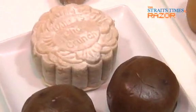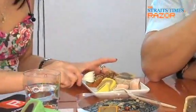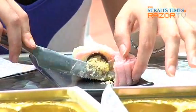I may applaud the new, but I would hang on to the old and make sure that the heritage is not lost. And it's part and parcel of educating the newer generation as well, to let them know that such is the traditional one and it still exists. In other words, embrace the new but don't forget the old. Up next is Raffles Hotel's range of what they call legendary mooncakes.